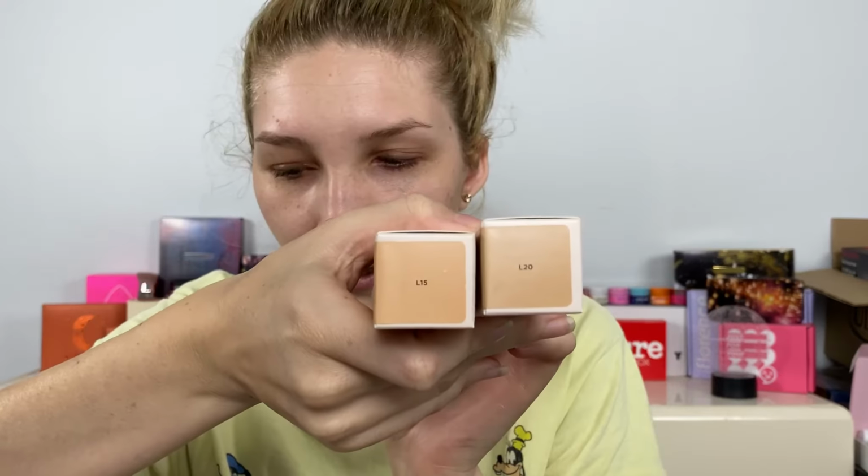So I do have a little bit of the foundation on my face because I was color swatching it on my face, but I got 2 shades of the foundation. The foundation is called the Changemaker Supercharged Micellar Foundation, and I got the 2 shades after the lightest shade. So I got light 15 and light 20. That's what they look like on the packaging. These are $39.50.